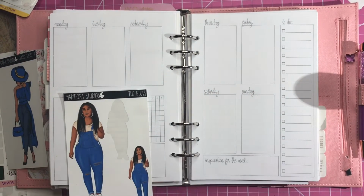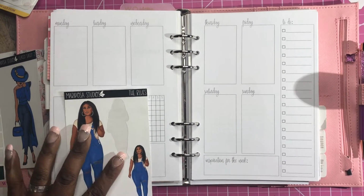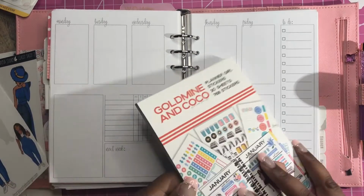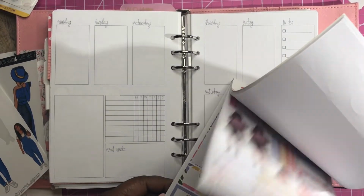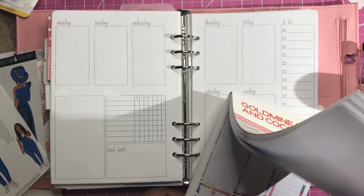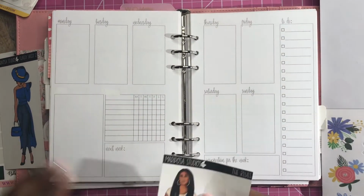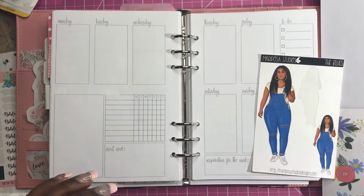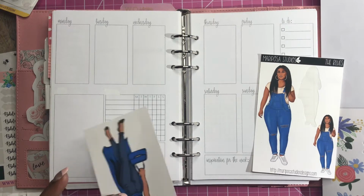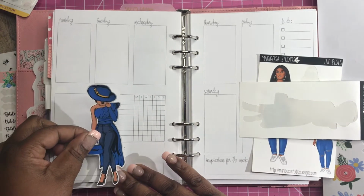I need to stop hoarding, but it's hard, you know, but I'm ready to use it now. So I pulled out this Gold Mining Cocoa sticker book because it was just easier to plan with it, but I may be going in a different direction. But let me make her the focal point before I do anything else. Make her the focal point. My nails won't let me do anything. And then I can proceed from there.